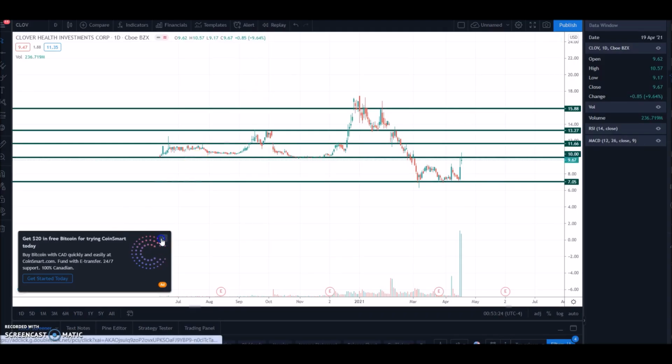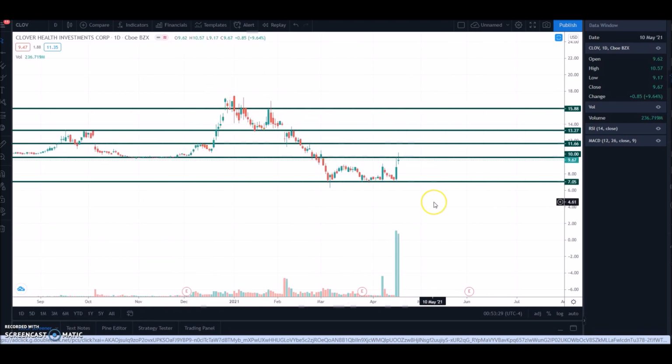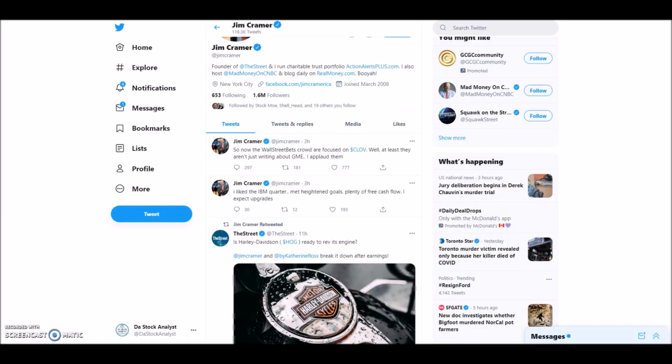This is the other chart I want to talk about, but I will come back to it later because I want to show you the support, resistance, the volume bars and everything. I will come back here and explain why it is increasing.